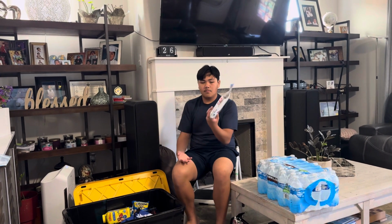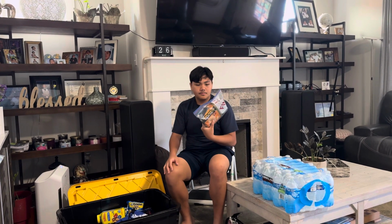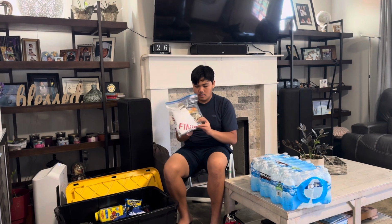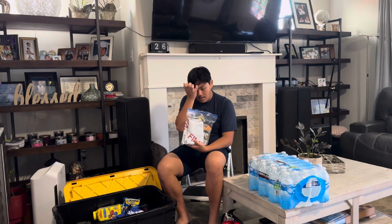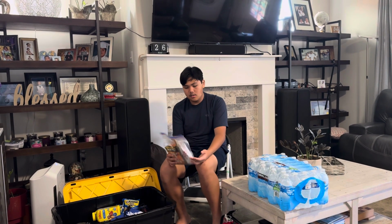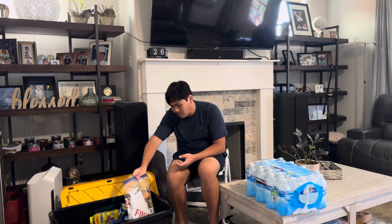Next you have emergency warmth if it gets cold at night. Right here we have hot hands and this sun blanket that I got from St. Jude. They're really just aluminum blankets, and they're very helpful for keeping you warm during the daytime.